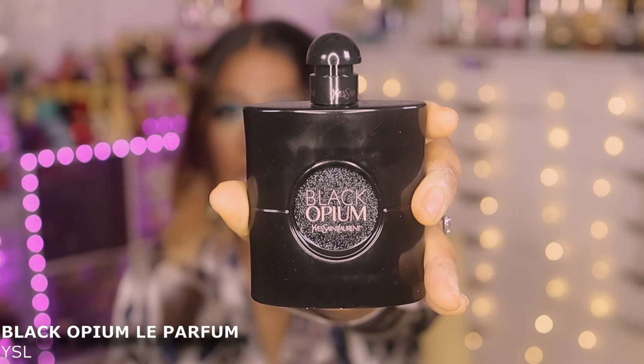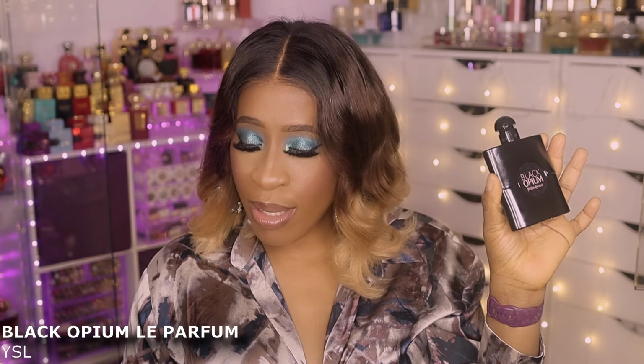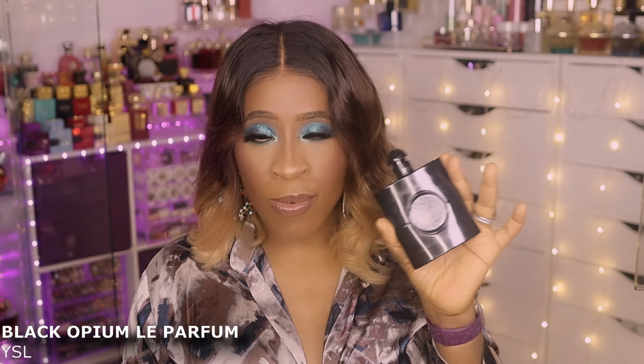Next fragrance is no other than Black Opium Le Parfum by YSL. Now this is absolutely vanilla on steroids. If you're looking for something that's true vanilla, that's warm, that's a little bit solar, that has a little bit of ambery touches, a little bit of cinnamon, some mandarin orange, you will find it here. This, I'm telling you, is the best Black Opium that I've ever smelled.